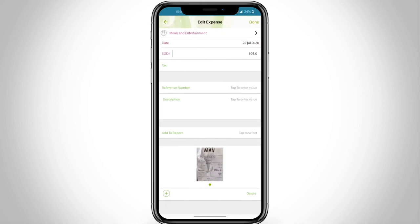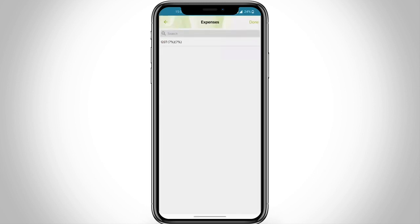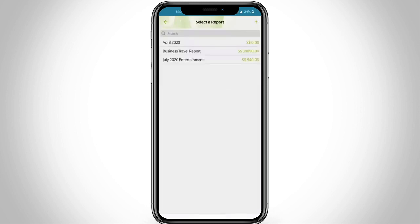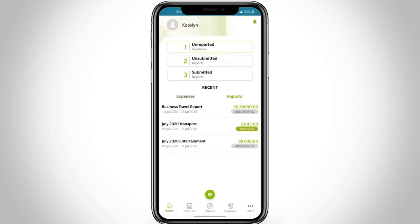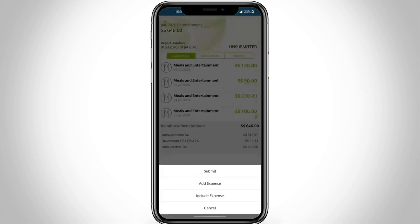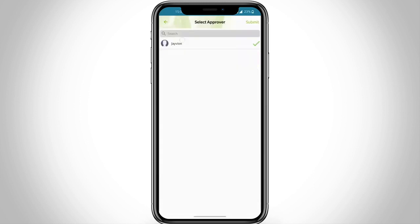Then select the tax rate. We'll choose GST 7% for this example, but you can have different ones. You can add a reference number or description and then add this expense to a specific report. Reports allow you to tag multiple expenses into a single report to submit for approval. To submit a report, select one. We'll choose July Entertainment. Make sure that everything's correct, and then click Submit. Afterwards, you'll be able to select an approver, and then it's submitted.